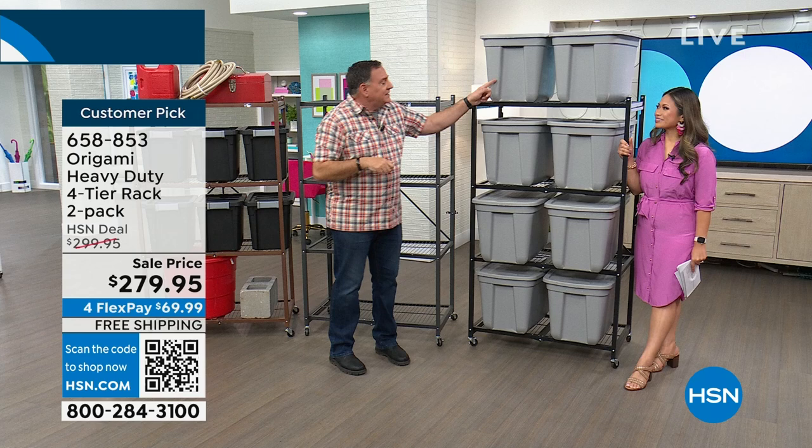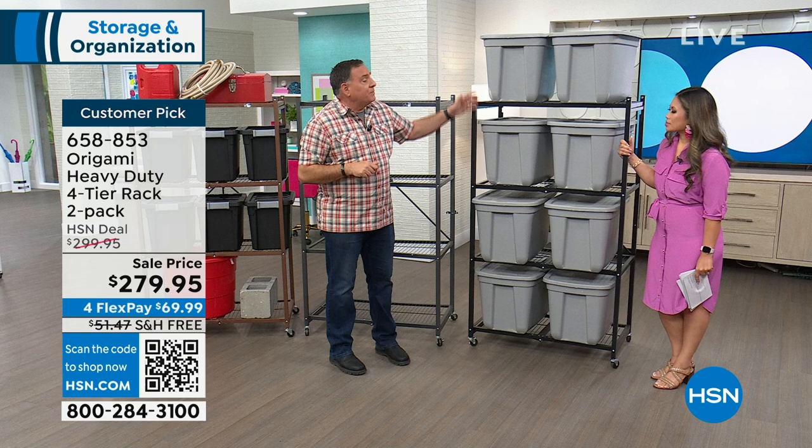But this is what the game changer for me was, that my bins weren't sitting on top of each other, crushing what's in them. Because we keep all our Christmas decorations, my wife decorates for every holiday. God love her. My wife, Kelly, she will do that. You're amazing, Kelly. Yeah, she is.